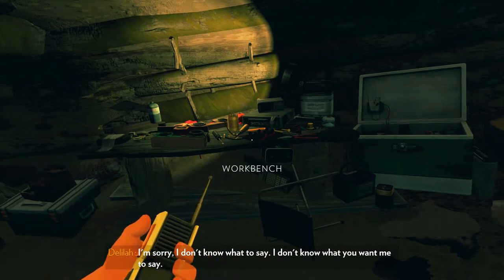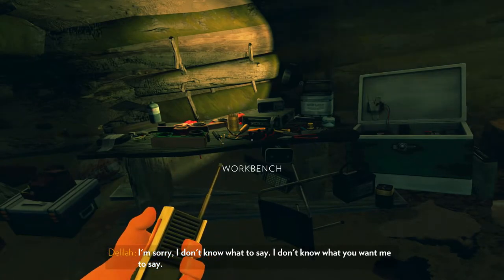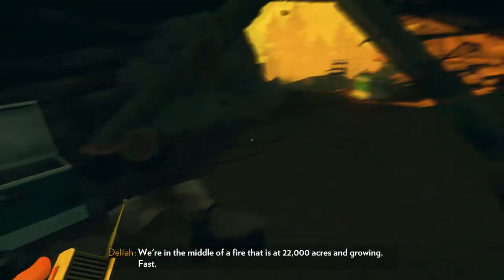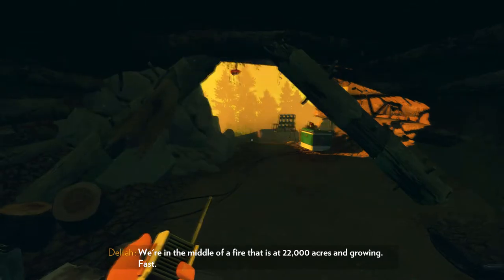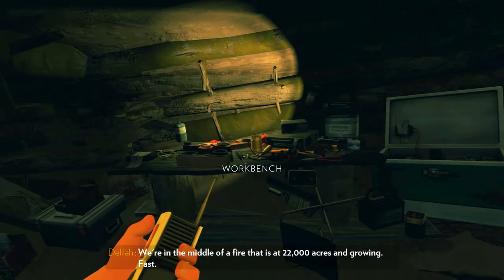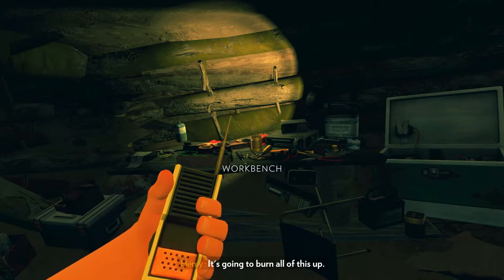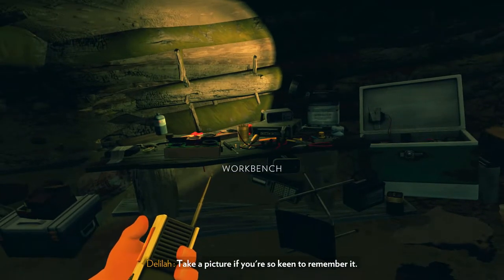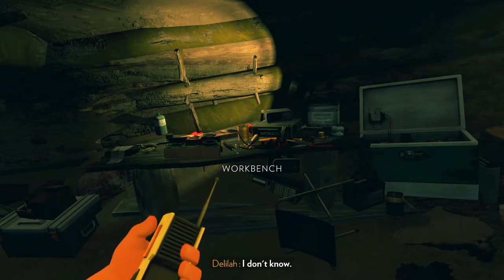I'm sorry. I don't know what to say. I don't know what you want me to say. We're in the middle of a fire that is at 22,000 acres and growing fast. It's gonna burn all of this up. Well, take a picture if you're so keen to remember it. You're not? I don't know.